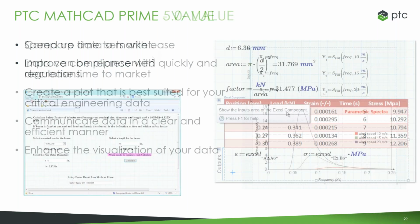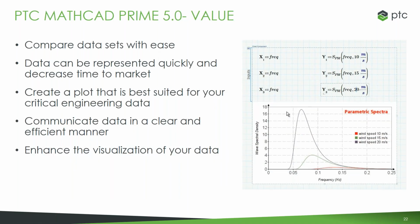All right, and my last slide here just talks about what this new formatting for the graphing can really bring to you. So you can compare the data sets with ease if you're able to have multiple lines here on our grid. The data can be represented quickly and decrease your time to market. And you can create a plot that's better suited for showing off what you're trying to tell people with your document here. So you can communicate better and really enhance the visualization of your data.